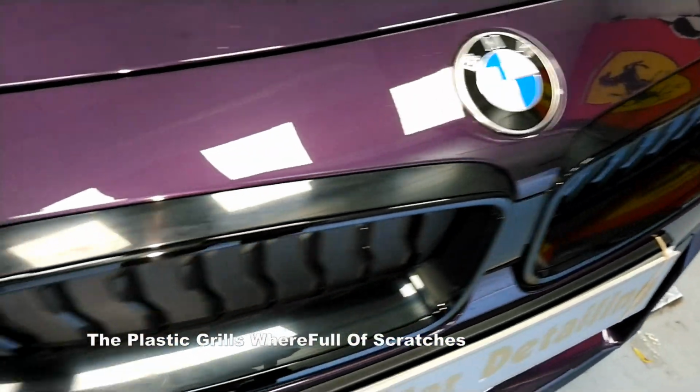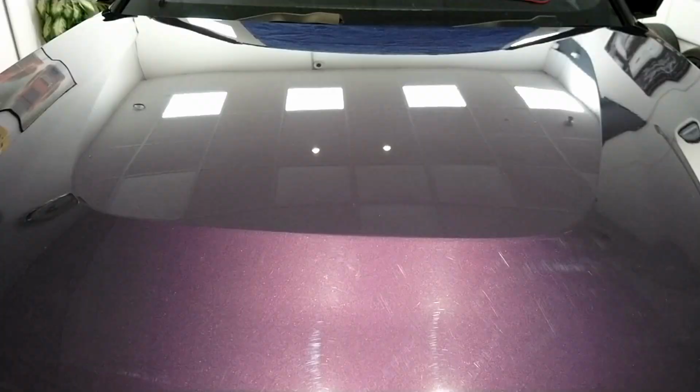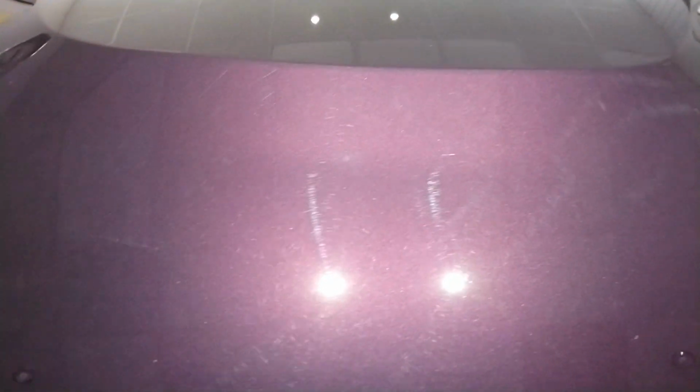We're just going to take a look at the bonnet now. So this is the bonnet. As you can see, what a mess it's in. Absolutely horrendous. Swirl marks, holograms, buffer trails going on, the full works here. Lots of machine polishing needed to put this right.